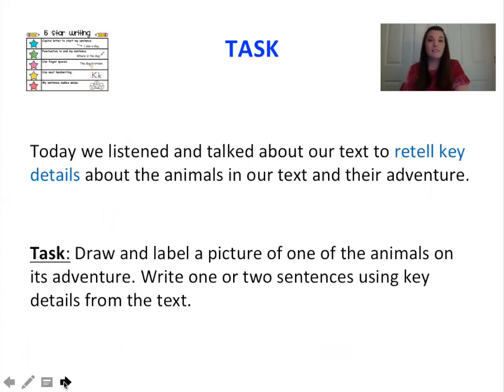Today we listened and talked about our text to retell key details about the animals and their adventure. We heard about the adventures of Seaman, Moon, and Emily. Your task today is to draw and label a picture of one of these animals on its adventure. So you're going to choose one of the animals that we read about. Then I want you to write 1 or 2 sentences about the animal using the details from this story. Think back to what we talked about. When you have done that, you can move on to your extended challenge.